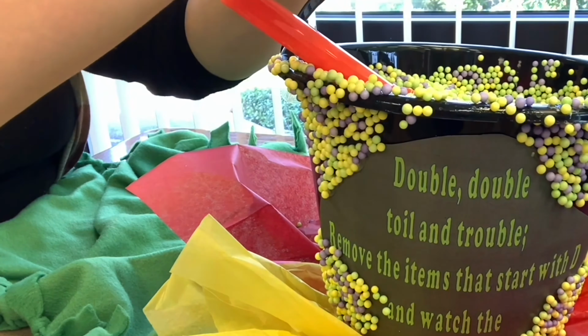And what do we have here? It's a donkey. Does donkey start with a D? Yes, donkey starts with a D. What do we have here? I think it's our last item. It's a dinosaur. Dinosaur. Does dinosaur begin with D? Yes.